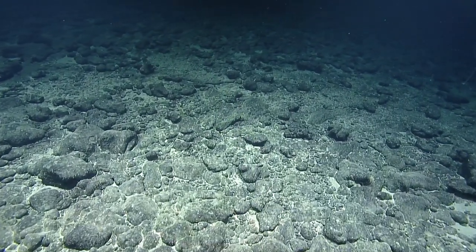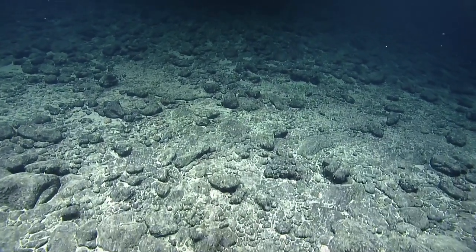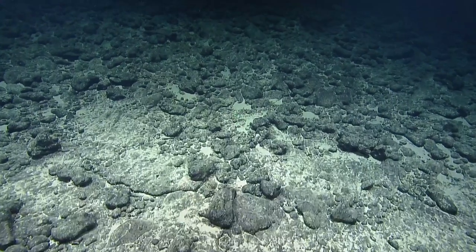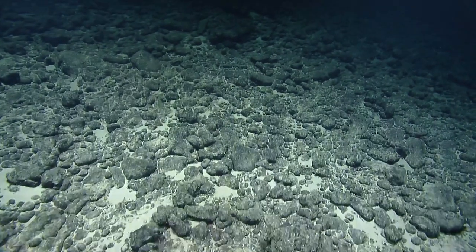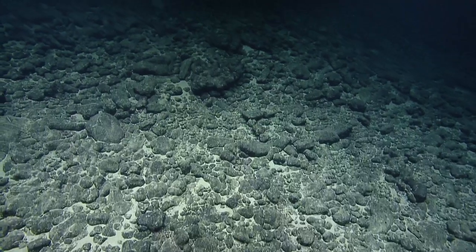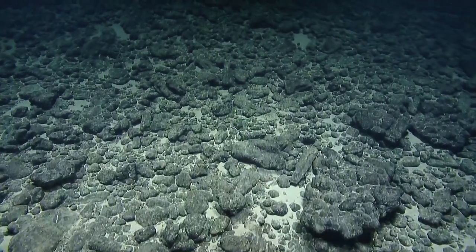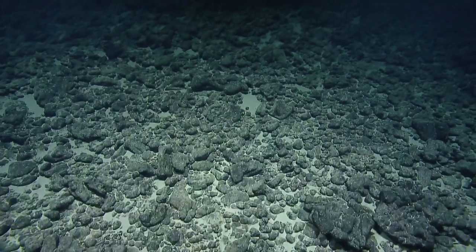But I suspect we'll see it here too. We're only going up to about 1,800 meters today, but we started quite deep. And even though we're only going up to 1,800, we should see some higher density coral and sponge communities sometime in the next few hundred meters, I would say, vertical. But our next rock collection isn't for quite a while. Let's see. 2,500 meters is what we're looking for. We're about our next rock collection.